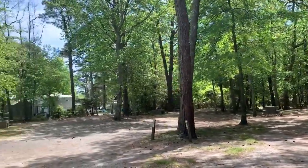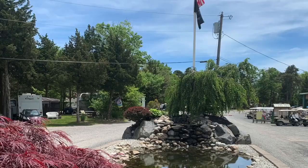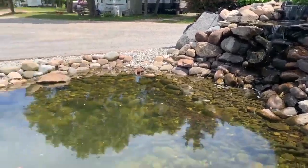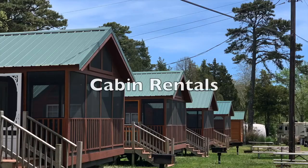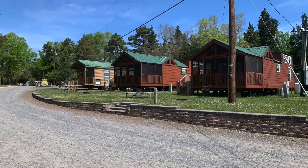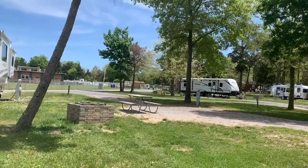So this is the 500 section. Very nice section. I would assume this is for big rigs. If you don't have a camper or a tent, they even have cabin rentals. I believe they said they had like 38 cabins. So this is definitely a nice campground. It's a campground I would definitely come back to.